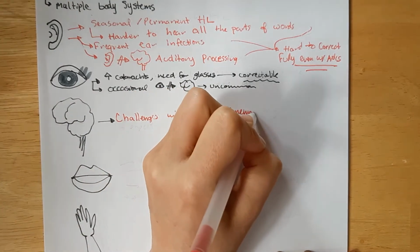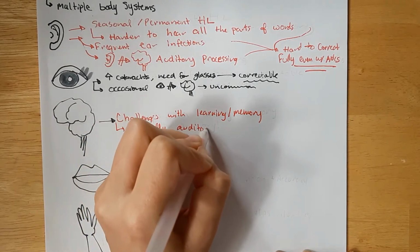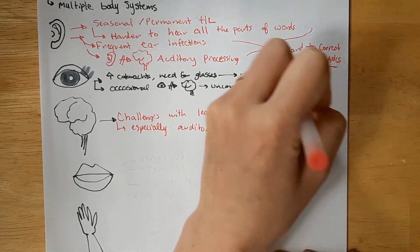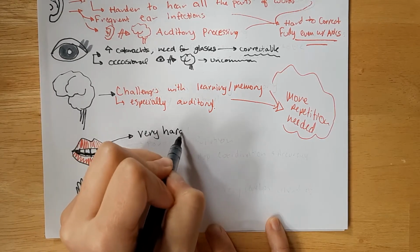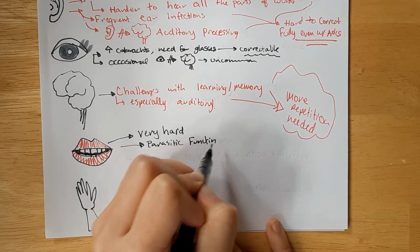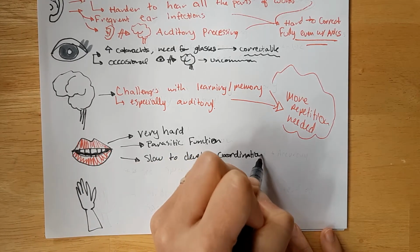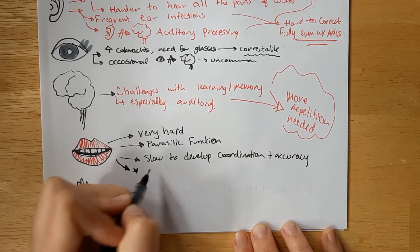Let's consider the brain. As we've discussed, there might be auditory processing issues or visual processing issues, and certainly there are some challenges with learning and memory that mean that a person with Down syndrome needs more repetition to learn. In relation, speech is something that I've talked about before. We can summarize it by saying that speech is very difficult and it's a parasitic function, meaning that breathing and eating come before speech always in terms of importance. I would recommend watching our speech video for more details on why speech is particularly difficult.